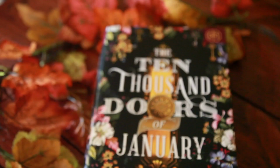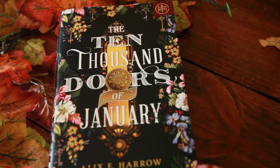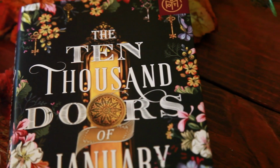Harrow. I think this is a young adult book. I'm not sure, but either way, this is stunning. Again, kind of a gothic book with the whole black, and then it has a kind of antique-ish doorknob, if you will, and then you have a whole bunch of flowers that have keys all over them. It is a stunning cover.